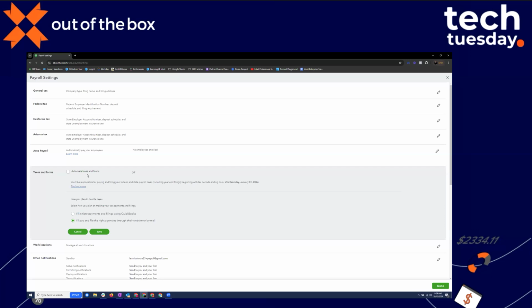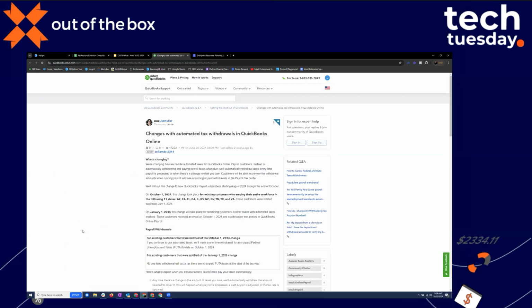And the reason why we're doing this is because everyone else in the industry is doing the exact same thing, and mitigating the unnecessary NSFs, right? Folks that don't have enough money in their bank accounts when we go to take that money for the tax impounding. And so this link that I have clicked on walks you through very clearly which states this is currently affecting and who we're going to be changing moving forward for existing customers. So this is not necessarily for you guys to get a big breakdown of who is currently affected or who it's not.